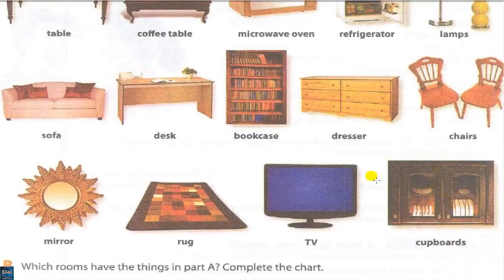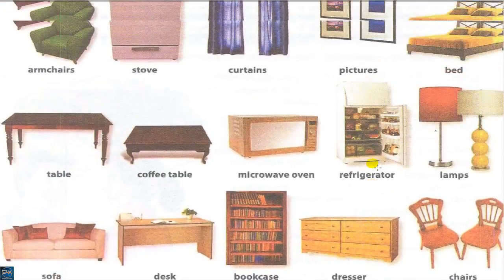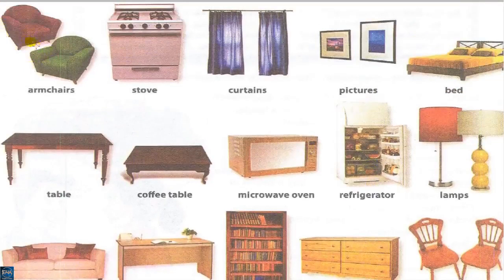In this exercise, you listen and repeat. Armchairs, big chairs. Stove, cooker. Curtains, pictures, bed, for sleeping. Table, coffee table, a small table. Microwave oven. Refrigerator. Lamps.